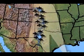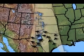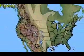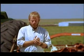Some birds continue on through the playas, going into the Gulf Coast of Mexico and the western parts of the United States. As a result, the playas become a critical link for waterfowl throughout North America as well as South America, providing habitat for these birds.